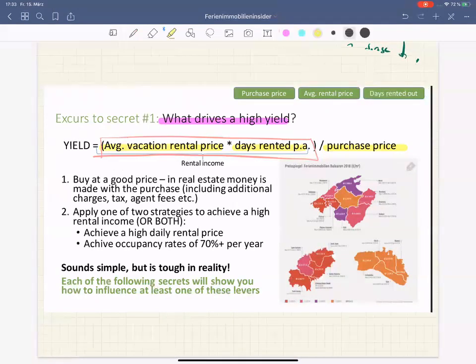So key to investing is buy at a good price. In real estate, the make or break of a lot of deals is the purchase price, meaning the lower you can get, the better your yield is. Same example, assume you make 20,000 euros per year with your property. Now, if the standard asking price would be 200,000, you would say, okay, that's good. That's a 10% yield. But what if you could get it down to 180,000 or even to 150,000 euros? Then the yield would definitely go up and would be much more than 10%. So this is exactly what I mean. The better you are at purchasing, the better your yield becomes.